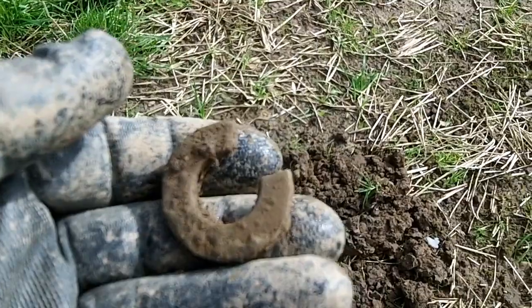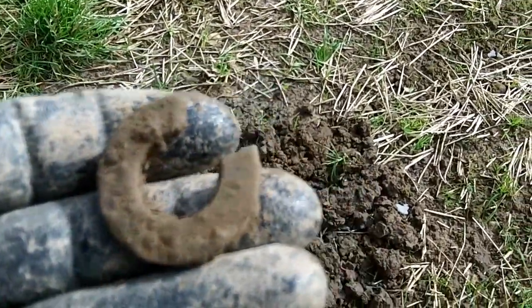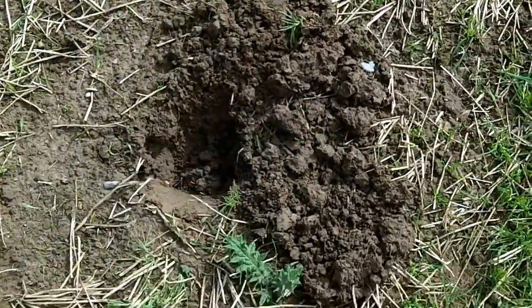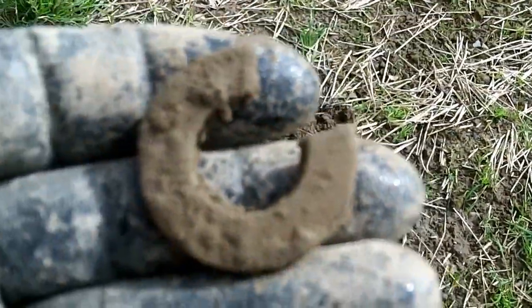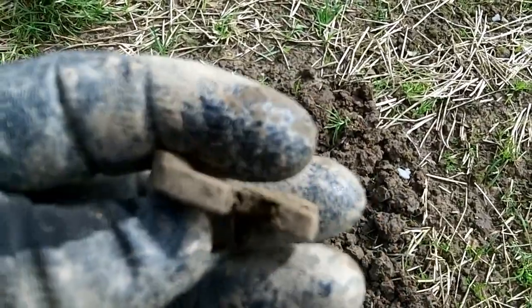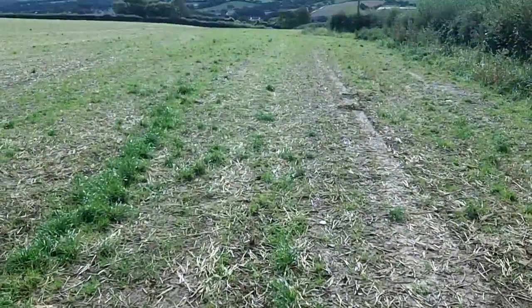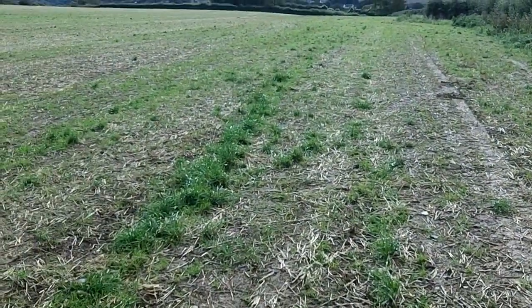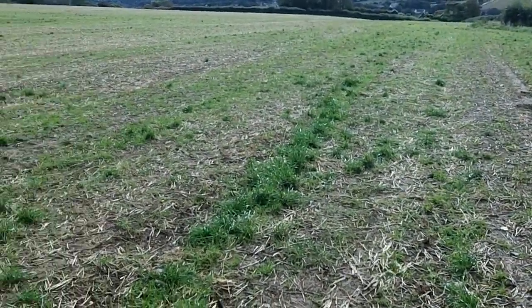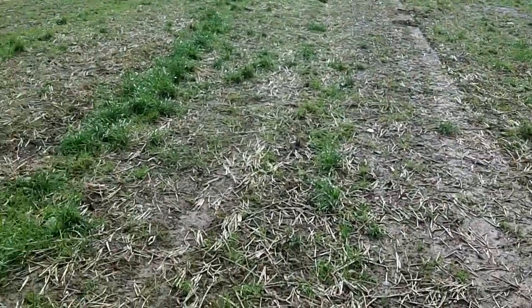Finds aren't very good today. I'm just finding bits of rubbish. So far, nothing, no coins, nothing yet. I'm hoping to find something though. But anyway, bag that. And I'm heading off down that way, see what else I can find down there. And I'll get back to you on the next find. Right, see you in a bit.